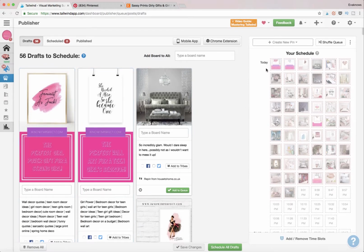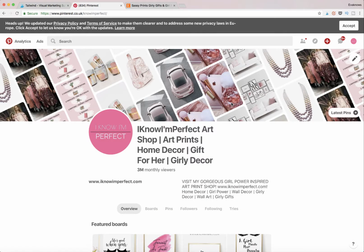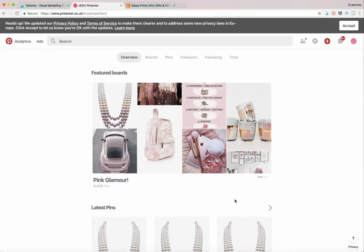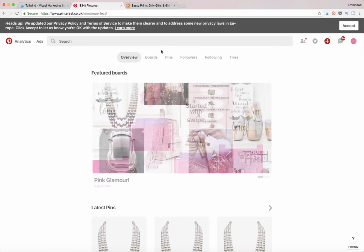So just to sum up, I use Tailwind. I connect it to my Pinterest account, which as you can see here, I'll just go back onto it so you can see. I connect it to my Pinterest account, and then it allows me to choose how many pins I want to schedule, what times of day I want to schedule them, what pins I want to schedule. And I just fill up my schedule on Tailwind and then I just let it run. And it will release those onto Pinterest throughout the month, which just basically keeps your pins active and busy so that, you know, you're releasing new pins, you're releasing other pins that really resonate with your brand and with the product that you're trying to sell.